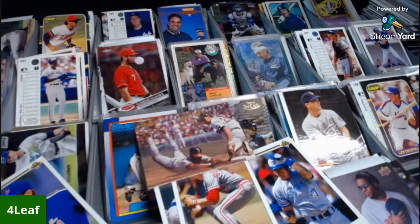Who played for the White Sox? It's a short list of people that had 600. Sosa? Was Sosa with the White Sox? He started off with the White Sox, right? I don't know who else it would be. The White Sox? Sosa. It's got to be Sosa. Yeah, Sosa. All right.